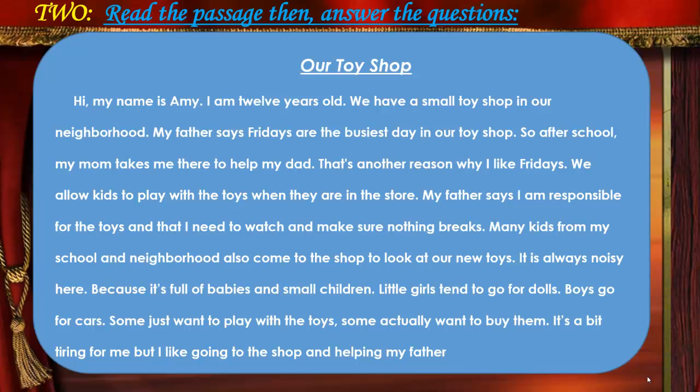We allow kids to play with the toys when they are in the store. My father says I am responsible for the toys and that I need to watch and make sure nothing breaks. Many kids from my school and neighborhood also come to the shop to look at our new toys. It is always noisy here because it's full of babies and small children. Little girls tend to go for dolls. Boys go for cars. Some just want to play with the toys. Some actually want to buy them. It's a bit tiring for me, but I like going to the shop and helping my father.